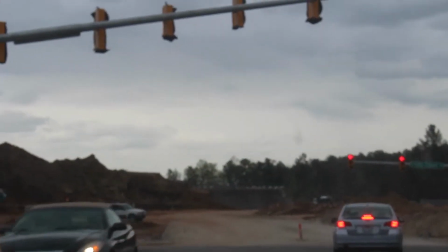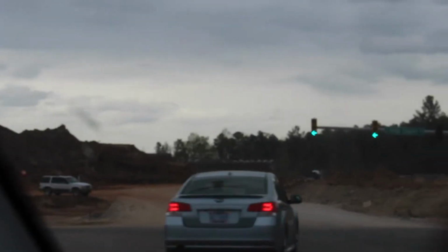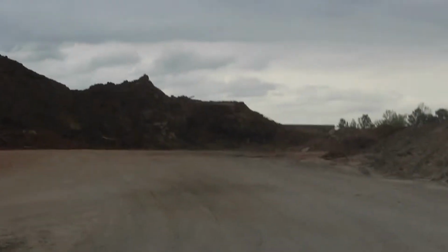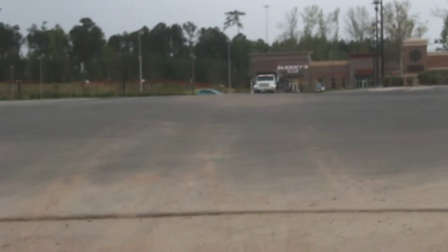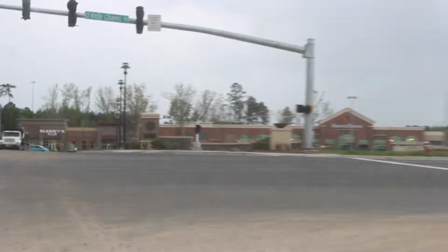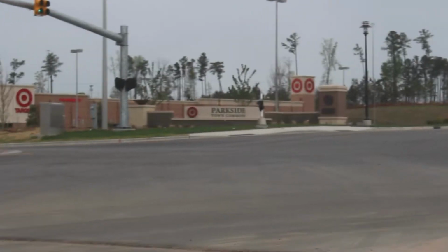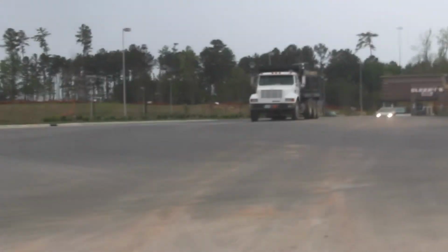So I'm leaving phase one, and actually I think I can connect into phase two by just going straight. I'm just gonna do that to see what's over there. Over across the street is phase one. Remember where Sleepy's is and Harris Teeter and where's Target? Okay, there's Target over there. Okay, so the street lights here, if you can try to picture where I am, actually there's no street, the street light doesn't work yet. So I'm gonna take a left just so that I can get a better picture for you guys.